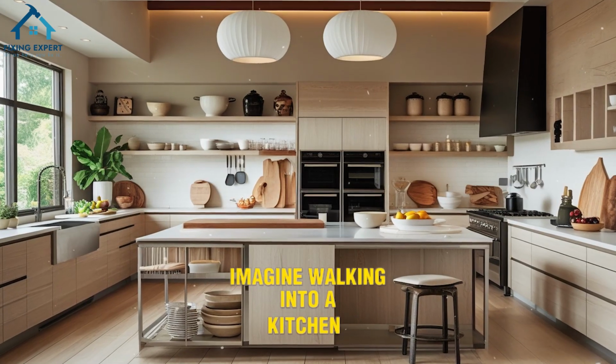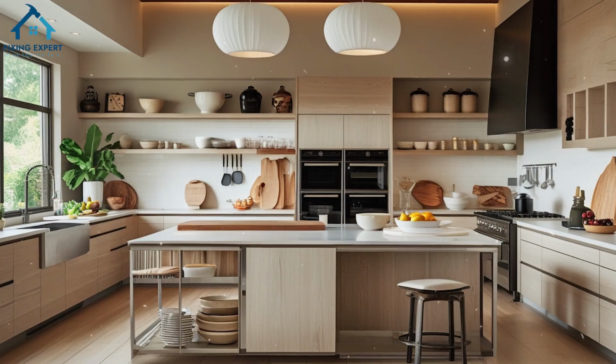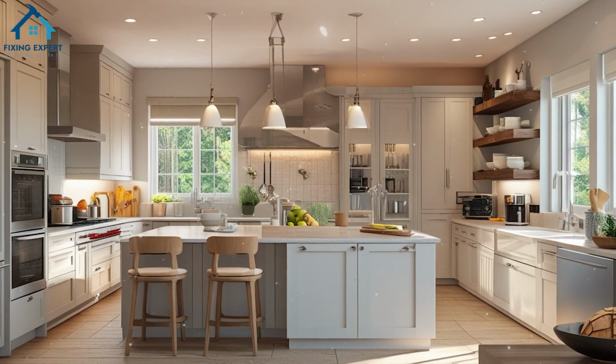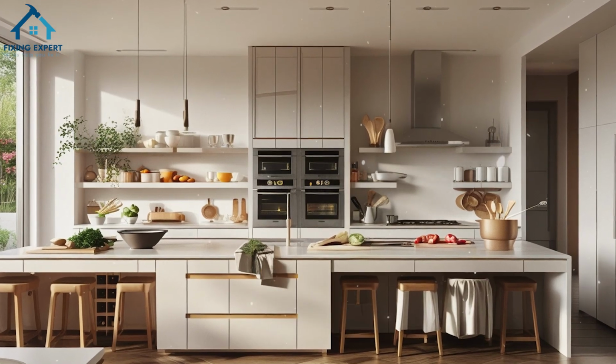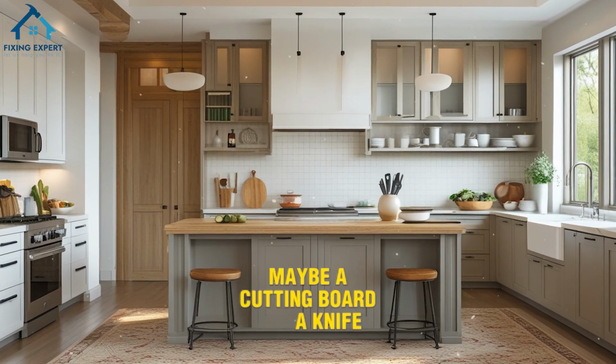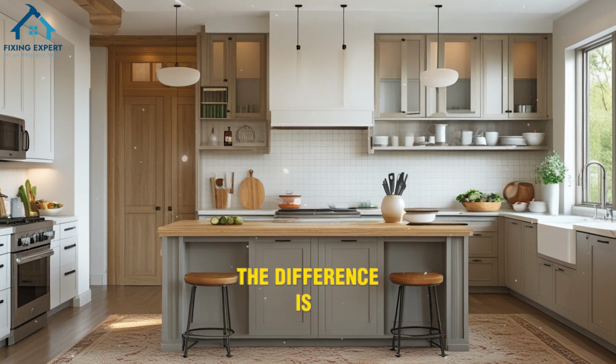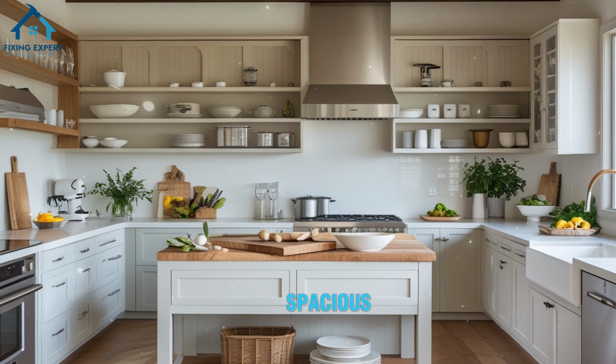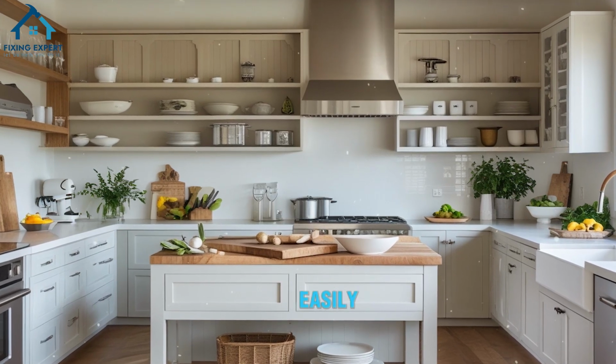Imagine walking into a kitchen that feels open and calm. Instead of an island piled high with appliances and clutter, picture it with just the essentials. Maybe a cutting board, a knife, and a bowl. The difference is huge. A clean, organized island makes the kitchen feel spacious and allows you to work more easily.